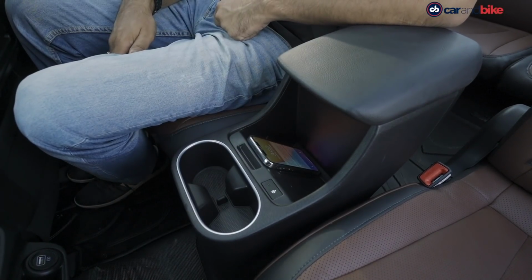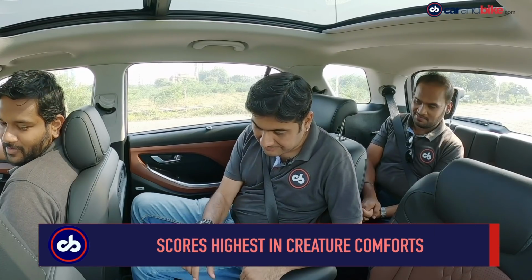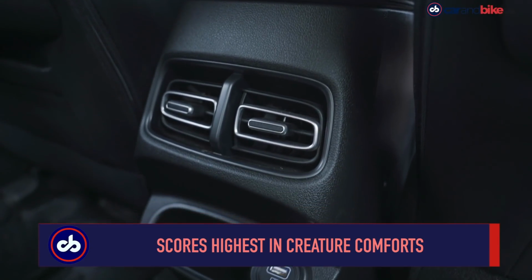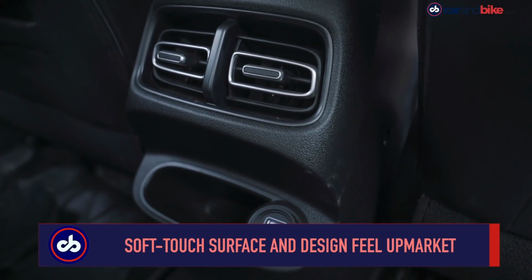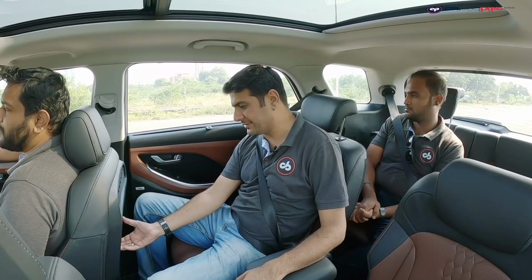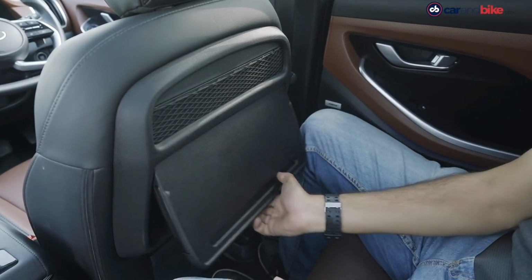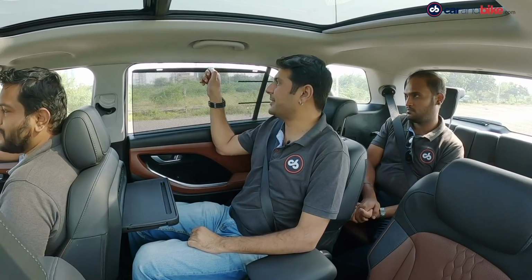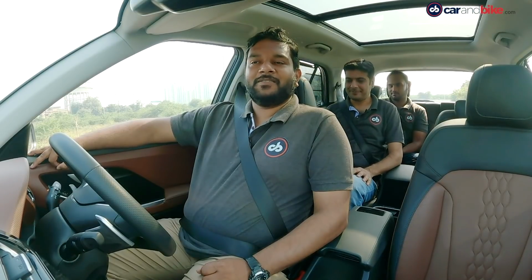So I get a wireless charger here. I get my AC vents, of course, now between the seats. A USB charging point also, phone holder, which was the case with the Safari as well. Center armrest, some storage space, and this tray holder, which can carry up to 3.5 kgs of weight. And finally, I get these sun blinds as well, something that we did not see on the Safari. So that's a nice touch.